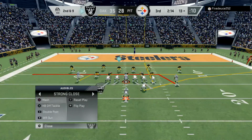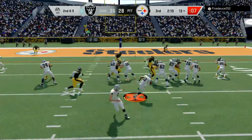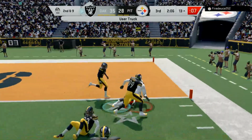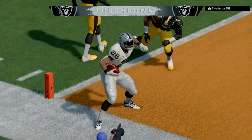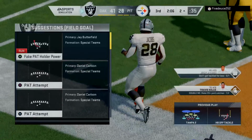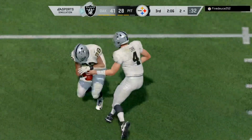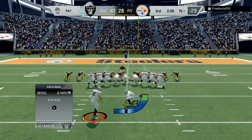Hey, check 24. Check 24. That's it. They'll stay on the ground with Jacobs. Pushes him over, and he'll take it into the end zone for a Raider touchdown. Josh Jacobs, his third touchdown of the game, number 16 on the season. And the Raiders able to extend that advantage.